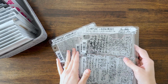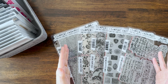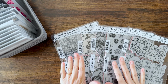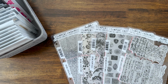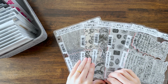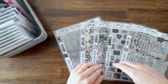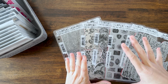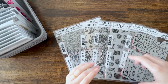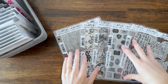I have not included Tim Holtz stamps in a while. I don't have a whole ton of them. With the Tim Holtz stamps, I'm very intentional about trying to find ones that I know that I will use again and again. I do use these a lot when I'm doing cards for people, or wrapping paper. I only buy brown wrapping paper and then stamp on it. I don't buy wrapping paper for each holiday. And so I will use these a lot when I do that.